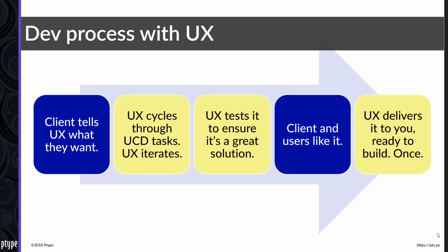But look at how different this would be if you worked with a UX individual, team, agency, whatever's best for your company. Client tells us what they want. You guys don't get very involved just yet. We cycle through our user centered design tasks. We iterate, we brainstorm, we work with the client on what this product is and how it will look and work. We then test it on those real or archetypal users to ensure that it's a great solution.